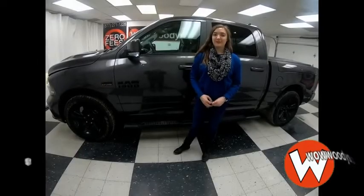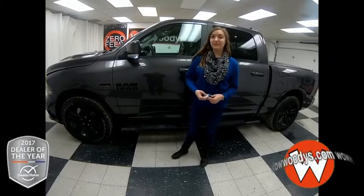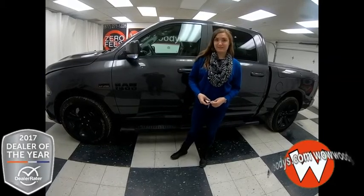Walkaround, if you're looking for an incredible truck that has a bed liner, bed cover, Hemi engine, and more, then check out this 2017 Ram 1500.